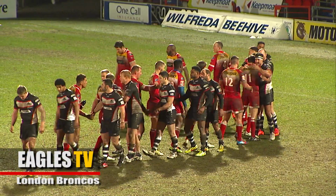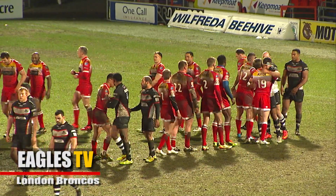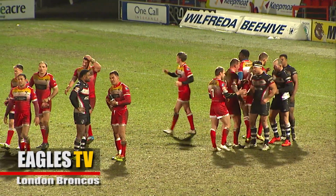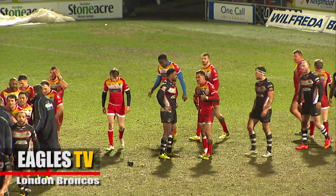Yeah, brilliant from them today. Much needed after last week's defeat at the Dewsbury Rams. The longer you go without that win, the more it plays on your mind. They've got it straight away. First home game, convincing victory for the Eagles. Back to the drawing board after that for the Broncos. They were thoroughly beaten today.